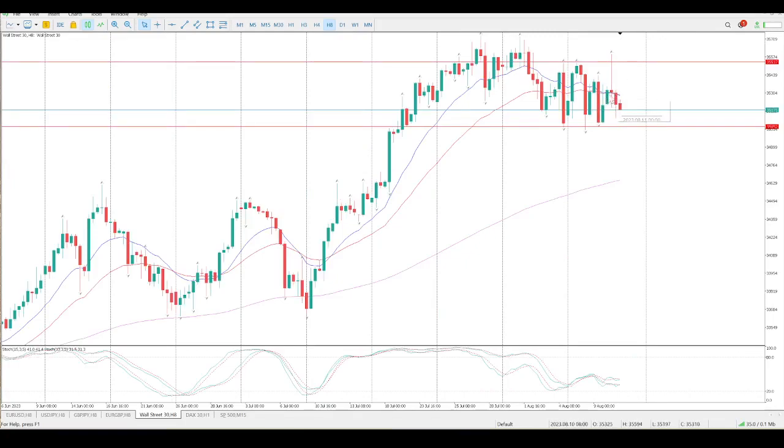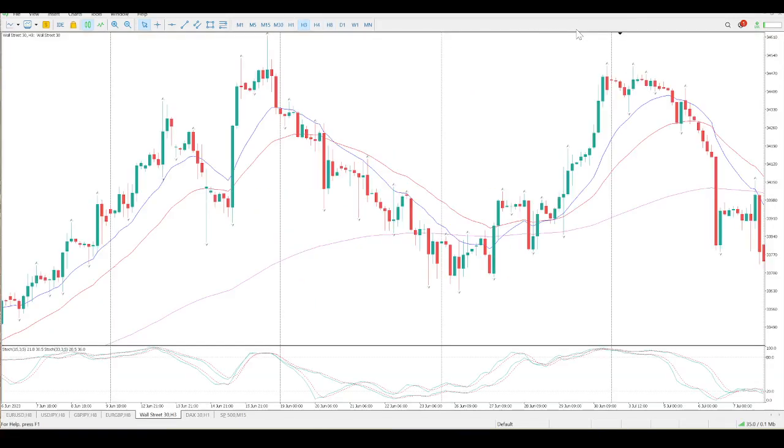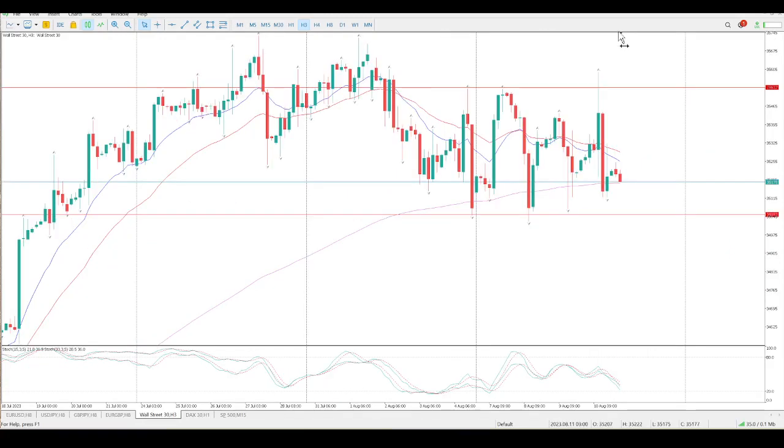You can see we've got a crossover brewing of the moving averages at the moment. So could be a case of this rolling, or it could just be a case of us mucking around inside a range. Hard to tell on the higher time frames at the moment, and you see on the 3 hour what I'm talking about: big down, big up, big down, big up, big down, big up, big down. So that is a range. There's no two ways about it, and that's not something I really want to get involved in.